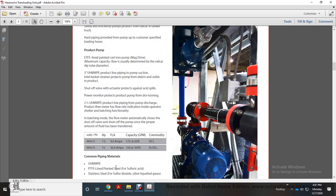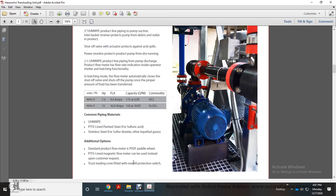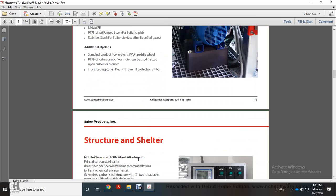Common pipe materials: UHMWPE, PTFE-lined painted steel for sulfuric acid, stainless steel for sulfur dioxide and other liquefied gases. An additional option to the standard product flow meter: PVDF paddle wheel or PTFE-lined magnetic flow meter that can be used and installed upon customer's request. Truck loading on a code-fitted overfill protection switch.